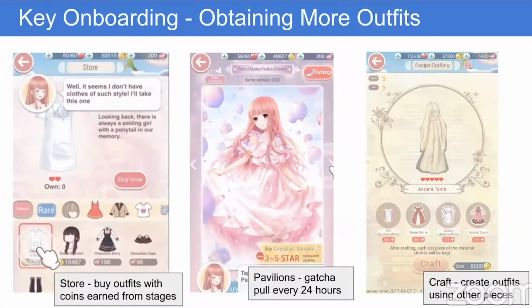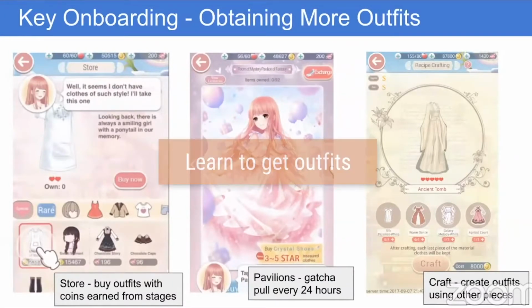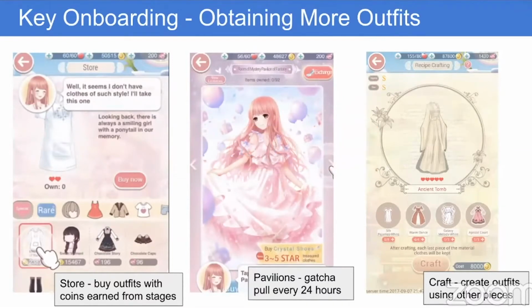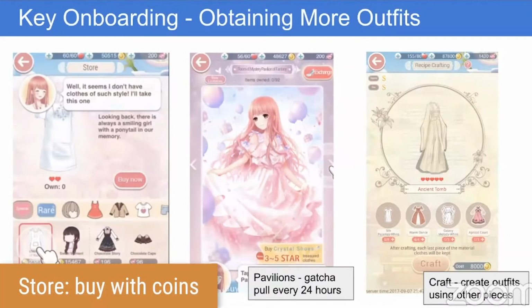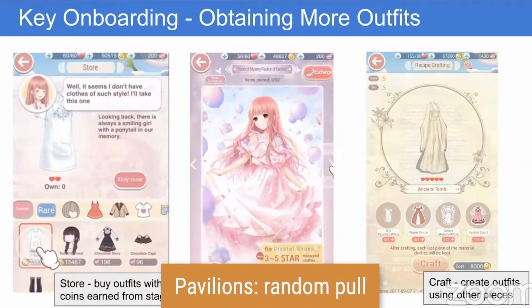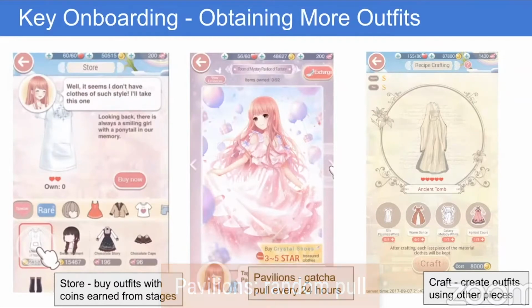After you learn about the levels and you learn how to compete, then you start learning how to obtain more outfits and more clothing pieces. So the first is the store. For the store, you just go in and buy outfits with coins that you've earned from other stages. There are other things like pavilions. So pavilion is a gacha system. That's basically just a random pull. So every 24 hours, you can go back into this pavilion and pull a random piece.